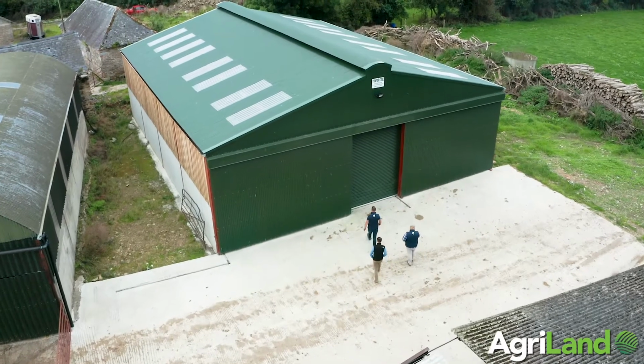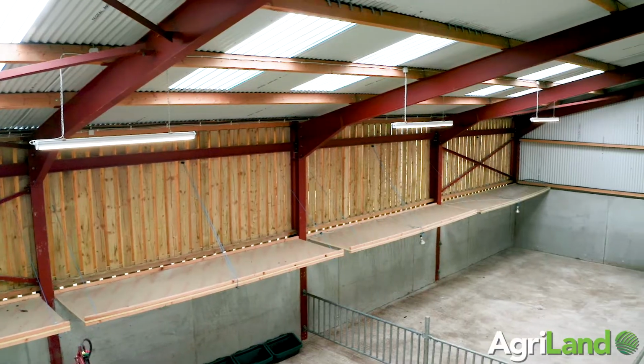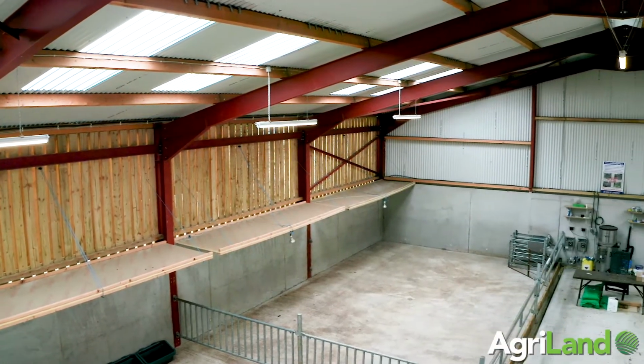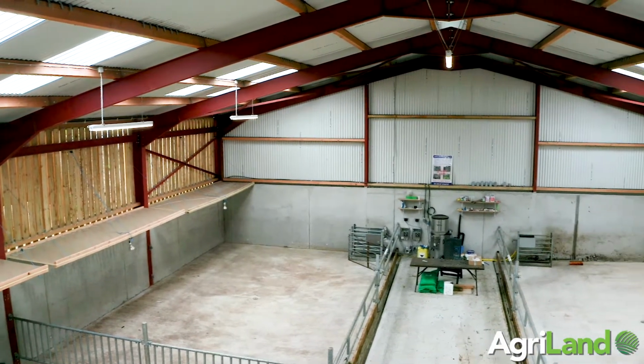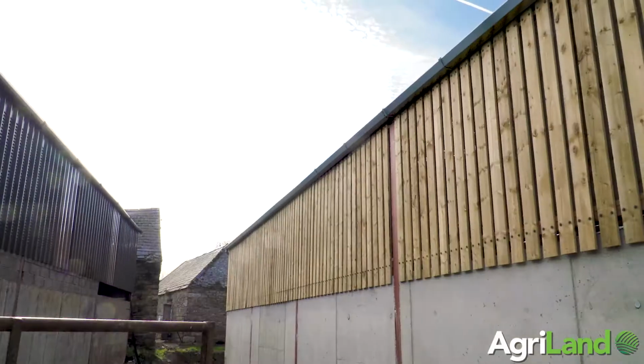So the final stop on the day, Sean, is going to be in this impressive calf shed which Peter purposely built for calf rearing. What topics are going to be focused on here? Yeah, so as you were saying, Niall, this shed is purposely built for calf rearing. We're actually going to be looking at the environment you need to provide a calf to ensure you get the best results. Peter has gone through a lot of work on this shed.